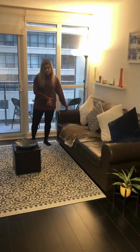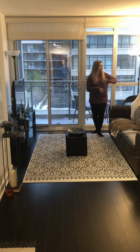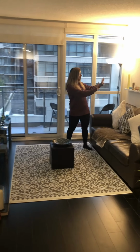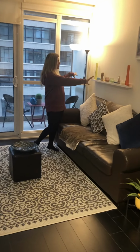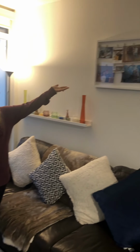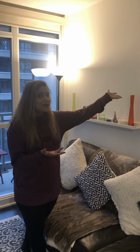We have a sofa. There's a little space. That's the reason I had to manage it like that. I have tried to pop this area with a lot of colors by putting these glass decoration pieces here. These are a few pictures that I have put in a frame, which makes the space more personalized.